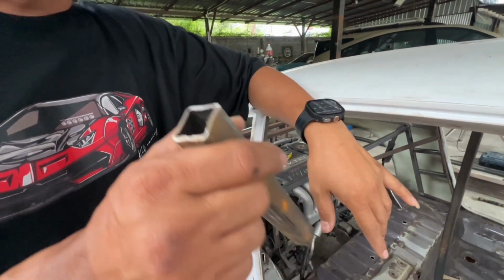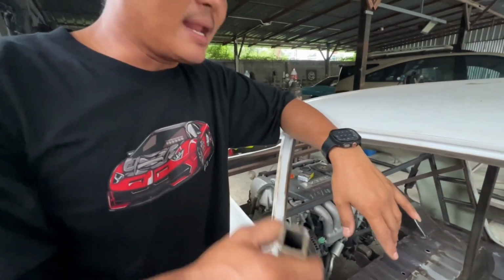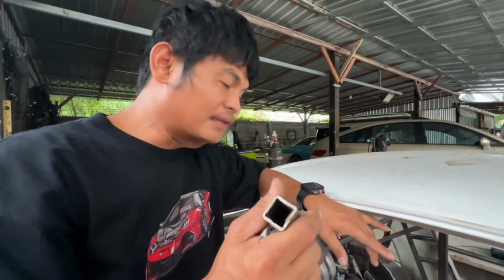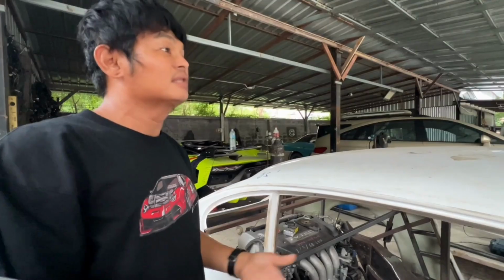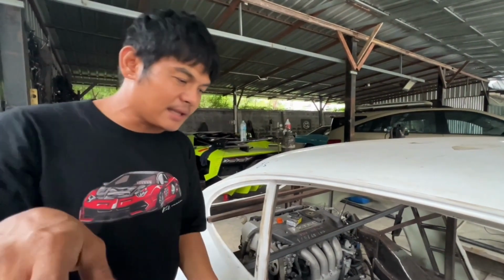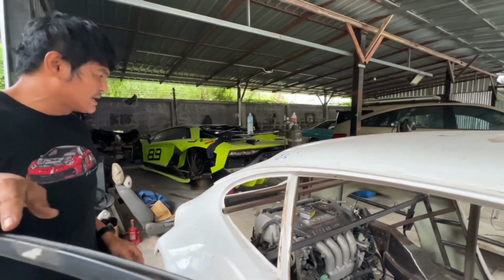This is thick, over 2 millimeters, see? Yeah, this is actually even thicker than some parts on the car. You can't see it anyway because it's hidden inside. There will be a layer of fiberglass covering the steel as well. This steel will be inside the fiberglass, and it will be very secure. So that's about it for now.